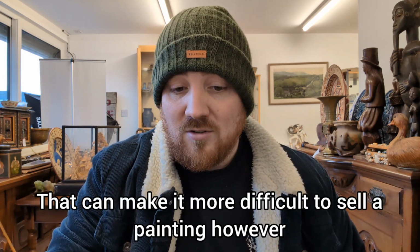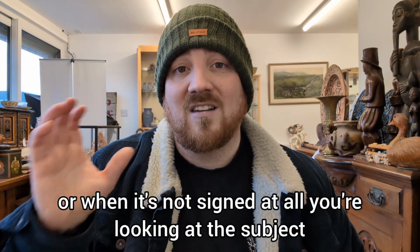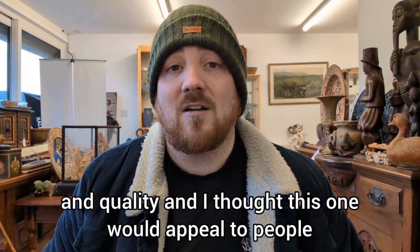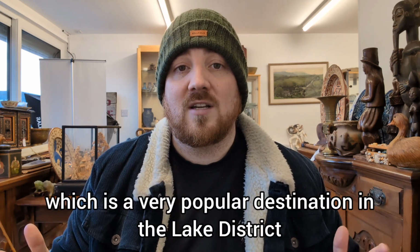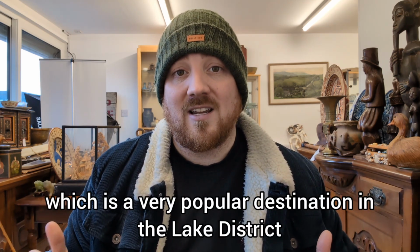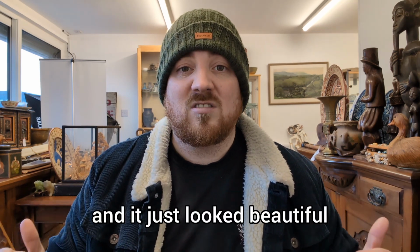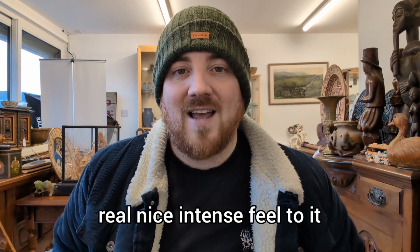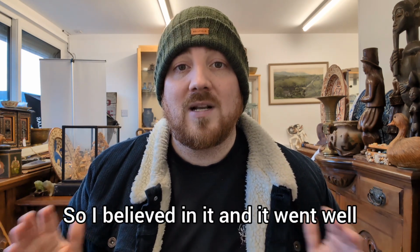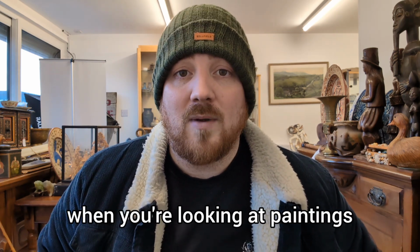That can make it more difficult to sell a painting. However, when you've got this situation, or when it's not signed at all, you're looking at the subject and quality. And I thought this one would appeal to people because it's of a scene which is a very popular destination in the Lake District. A lot of people like visiting there, and it just looked beautiful. It really had this amazing scene, a real nice intense feel to it. So I believed in it, and it went well. It was a good sale and a good return. So that's something to think about when you're looking at paintings.